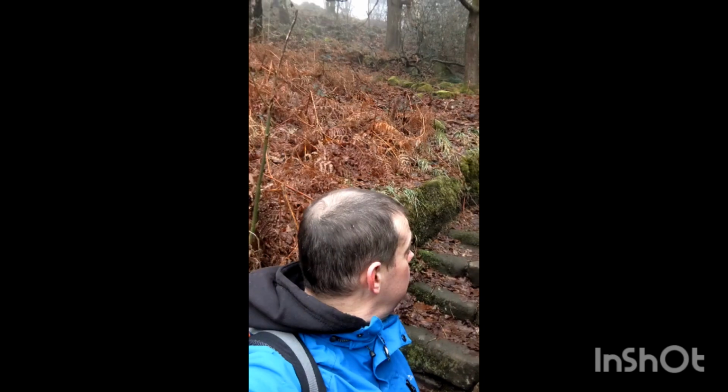Right, so we've made it down that path, and you know how I am with stone paths, especially in autumn. Slip on your backside, basically. Anyway, we are not far from Lumsdale Falls, but I also want to just give a shout.